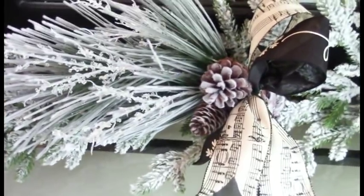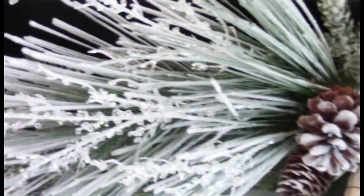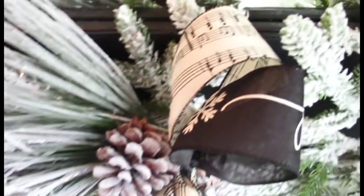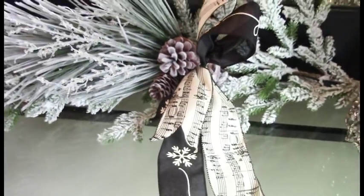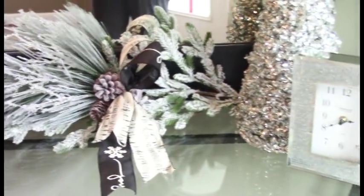As we come toward the center, we have another swag, and this swag is also frosted. Put some ice picks there to bring out that shine. And then we have pine cones, and you can see my ribbon there. So I give you a little forecast of what to expect on my Christmas theme there. And that's it for the garland.